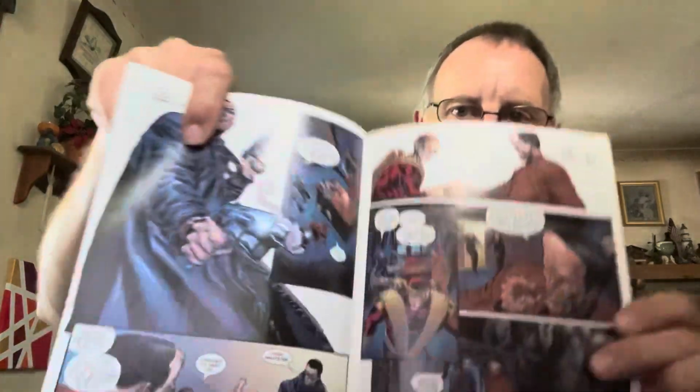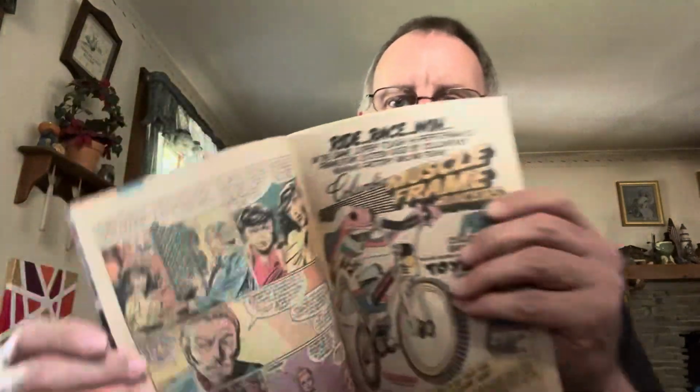War Crimes, a Marvel Comics event. I've never seen this before. Civil War. Wow, number one. These are cool. Alpha Flight, number 7. Some of these books are old. 1993. Cool. You never know what you're gonna find.